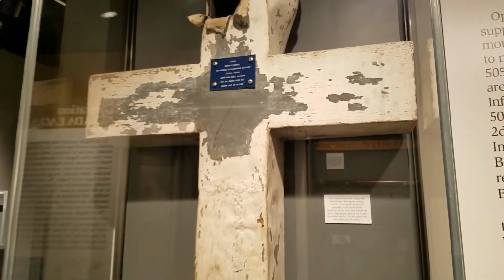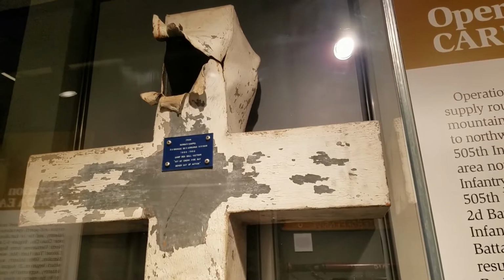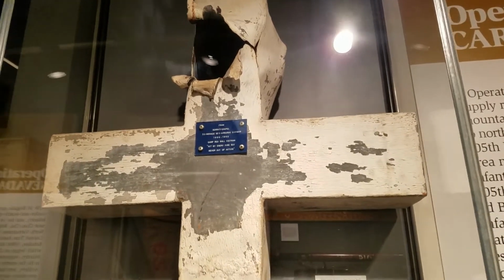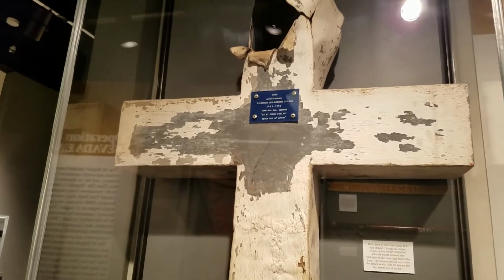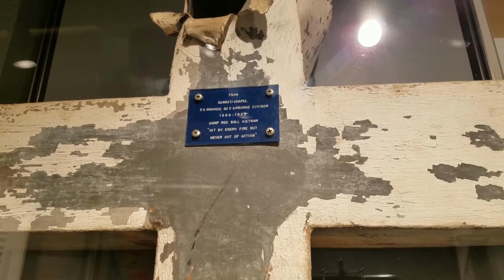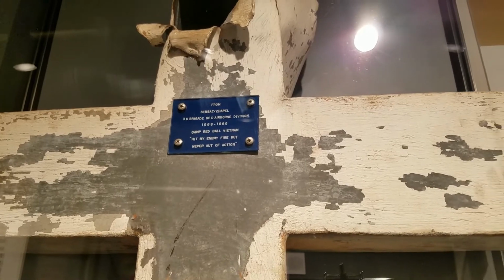This is a cross from the Camp Red Ball Chapel. During an enemy attack, a dud rocket-propelled grenade entered the backside and came through the front. And the plaque on it read afterward, "Hit by enemy fire, but never out of action."